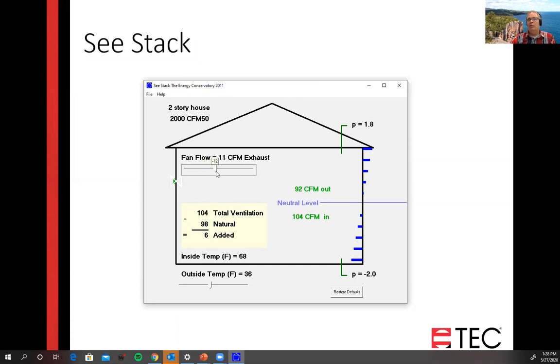I'm going to back the exhaust flow back down to 0. And now you can see that we've got 98 CFM coming in and 98 going out toward the top. But as I add an exhaust fan that's blowing air out of the house, it's actually making the neutral level rise. And watch what's happening to the in and out flow numbers. So by the time I get to 50 CFM, I now have 124 CFM coming in. My neutral pressure plane has gone up, and I've got 74 CFM going out through the leaks, plus another 50 CFM going out through the exhaust fan.